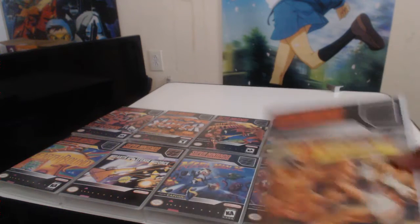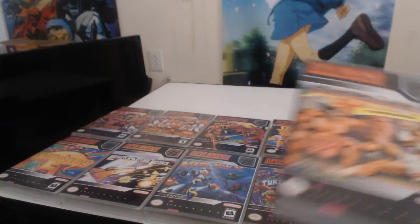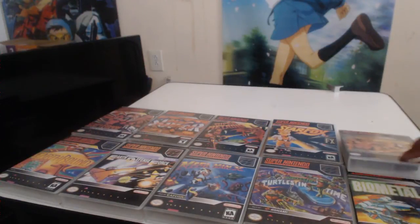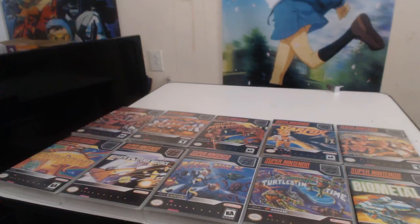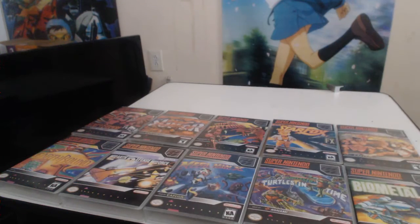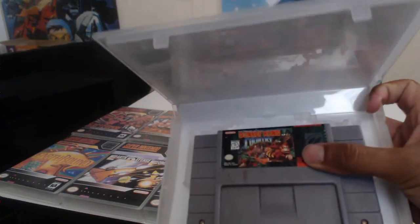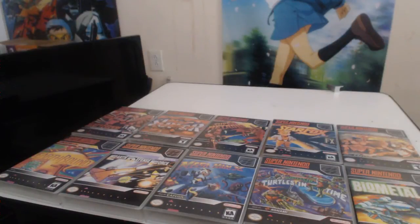It was just amazing. But it had everything. You get to play with the bosses, Balrog, Vega, Sagat, Bison. It was faster too than the first one, so it was a thumbs up. Donkey Kong Country, great game. Had the best graphics for its time, and it was a great game. I don't know what else to say.